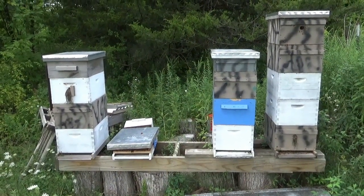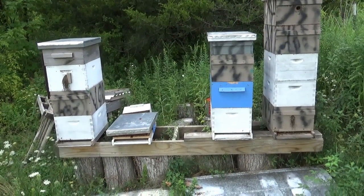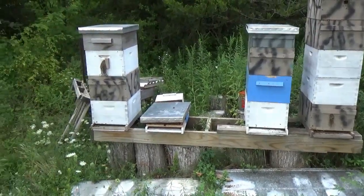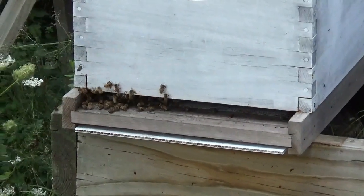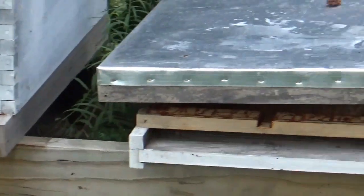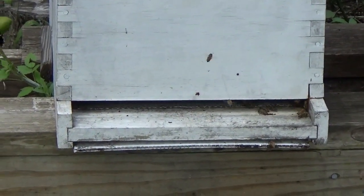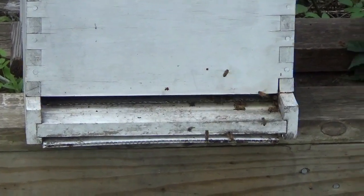August 19th, 2020. Oh yeah, nectar flow is on. We have good traffic in and out. All three hives are pushing good traffic. Cranking.